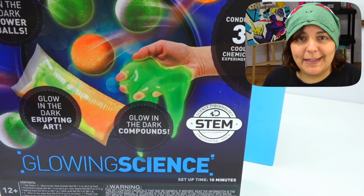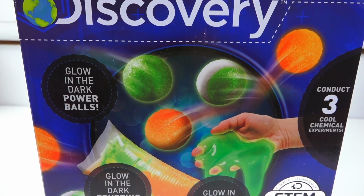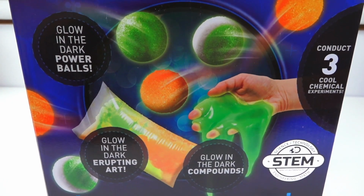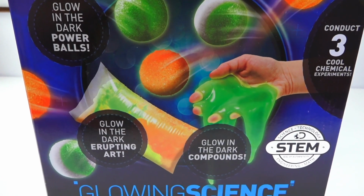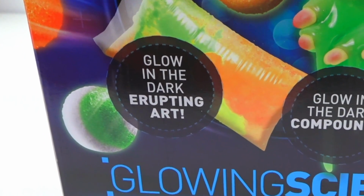Our next kit, glowing science experiments. One of the first things is glow-in-the-dark power balls. Pretty sure some guys would agree. And then we have glow-in-the-dark compounds, which I have to admit looks like slime. I don't know, but it really does look like slime to me. Oh, come out and play, little salty friend. And then we have glow-in-the-dark erupting art. I don't know what that is. I'm confused, but I guess we'll find out.